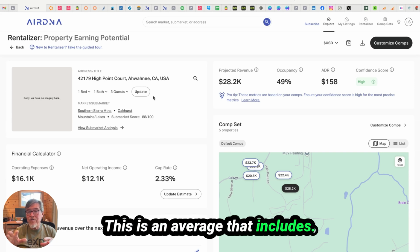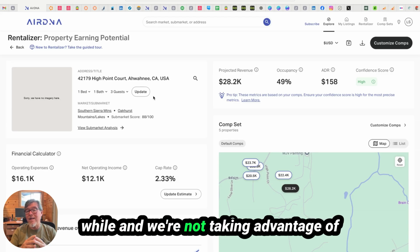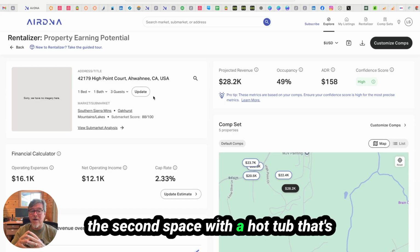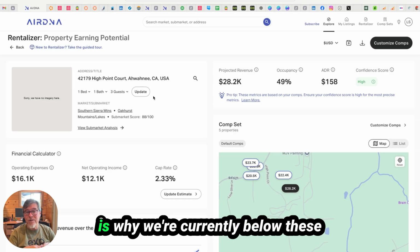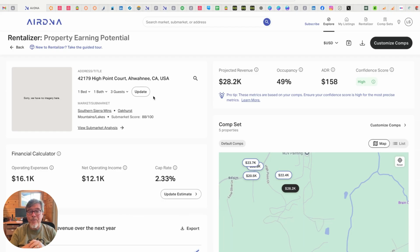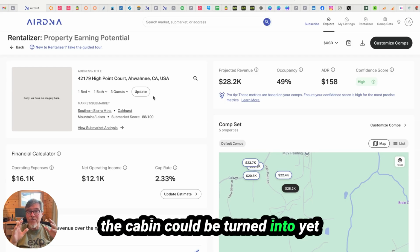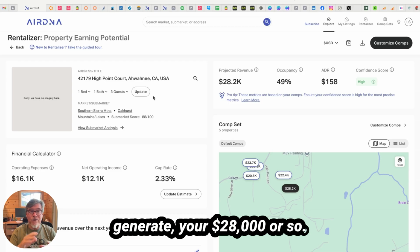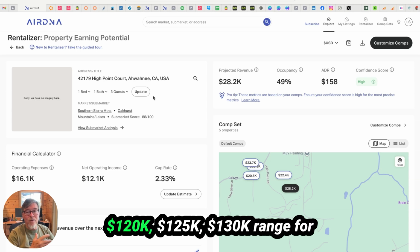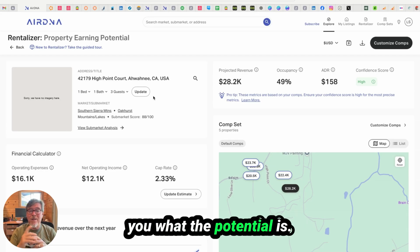This is an average that includes properties with and without hot tubs. So the fact that we didn't have one for a while and we're not taking advantage of the second space with a hot tub, that's leaving some money on the table, which is why we're currently below these projections for the existing property. Now, the other thing to keep in mind, though, is that the other side of the cabin could be turned into yet another space that would generate your 28,000 or so. So now you're touching on 120, 125, 130 range for the entire property, depending on how you manage it. I just wanted to show you what the potential is.